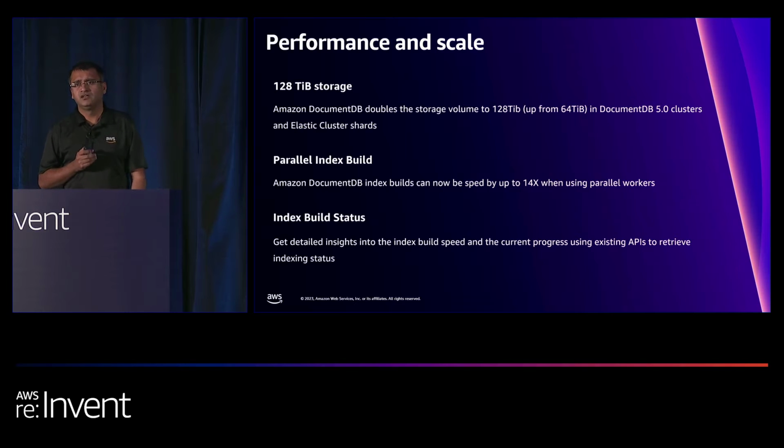Performance and scale. Up to last year, our instance-based clusters supported 64 TiBs. This year, we've increased it to 128 TiBs for instance-based clusters. And then even an Elastic cluster shard can have up to 128 TiB. As a reminder, even though a shard is 128 TiB, Elastic clusters can support petabytes of data.